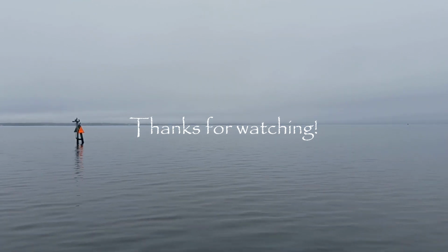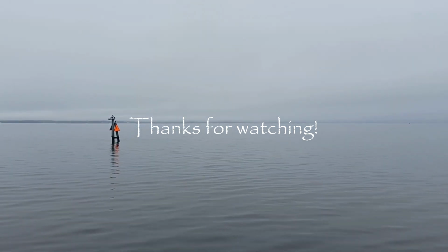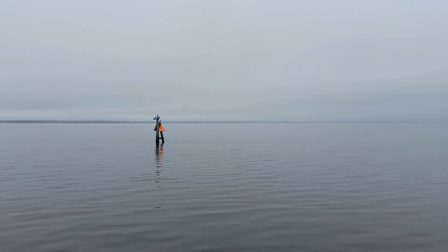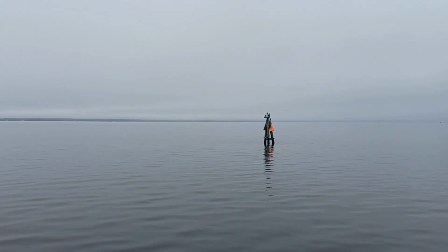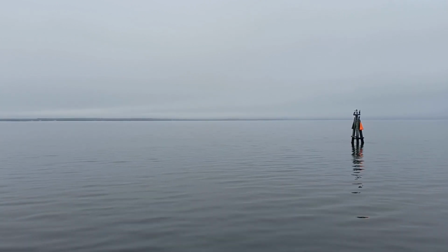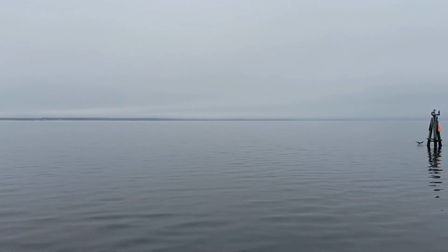This is the Neuse River. It's about 10 minutes from my house. It's about 7 miles wide. It flows out to the Pamlico Sound, and the Pamlico Sound flows out to the Atlantic Ocean.